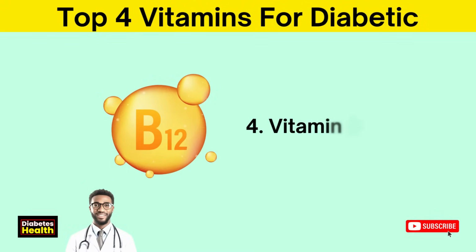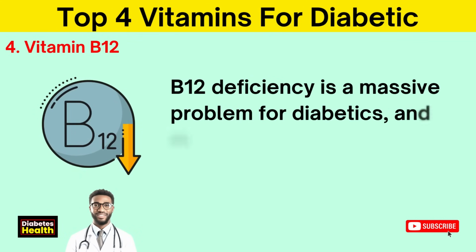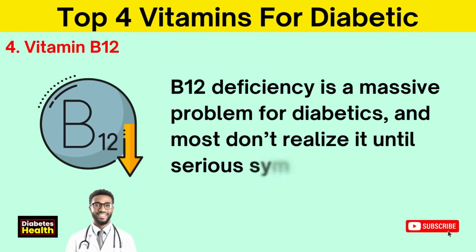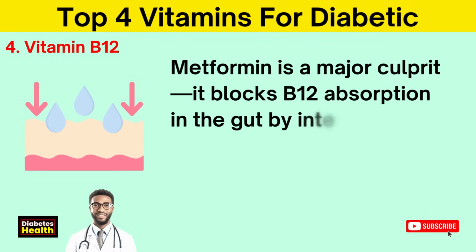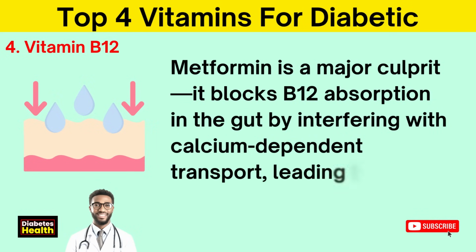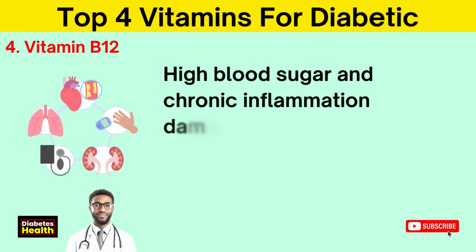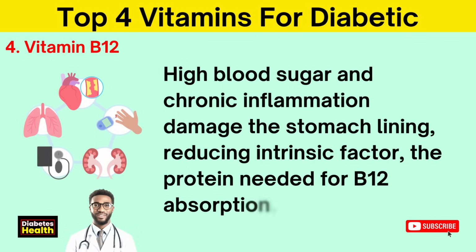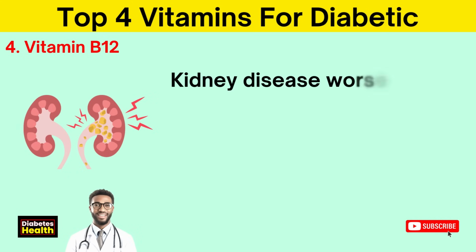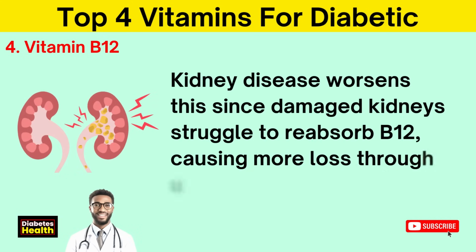4. Vitamin B12. B12 deficiency is a massive problem for diabetics, and most don't realize it until serious symptoms appear. Metformin is a major culprit. It blocks B12 absorption in the gut by interfering with calcium-dependent transport, leading to a slow but steady depletion. High blood sugar and chronic inflammation damage the stomach lining, reducing intrinsic factor, the protein needed for B12 absorption. Kidney disease worsens this since damaged kidneys struggle to reabsorb B12, causing more loss through urine.